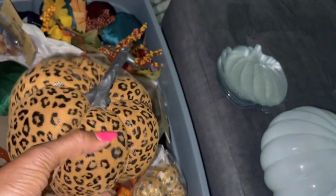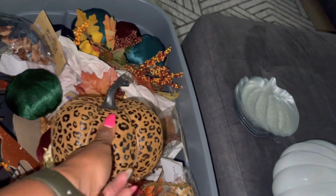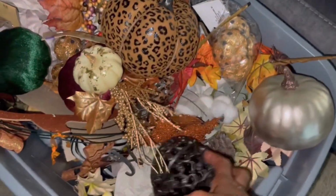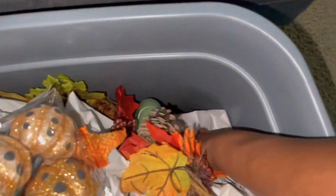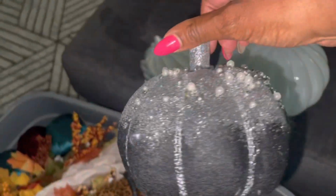I've really been into animal print in these last couple years, so I've got a lot of animal print decor. Last year I actually did a whole animal print Christmas tree that I absolutely love, and I'm thinking about doing that one again when the time comes. Oh, here's a pretty, ooh, this is glam glam. Not sure about this for this year.